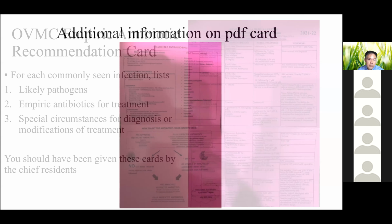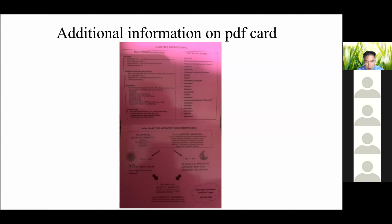On the back side of that card, in case you don't remember what we just went through as far as the pre-approved antibiotics and which antibiotics are fully restricted and the hours when you have to call the antibiotic approval pager and when the pharmacy will dispense one dose, we actually printed that out for you on the back side of the card.